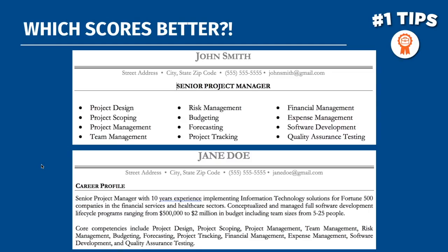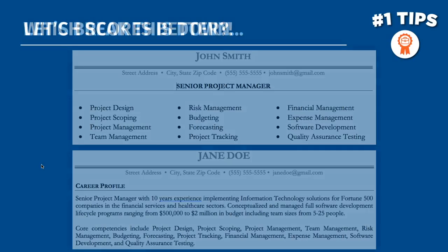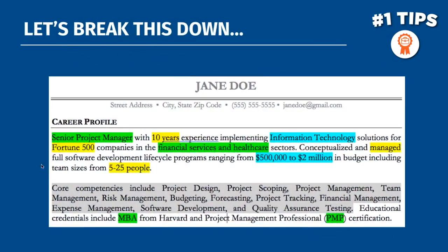It doesn't bother me, and it doesn't cost me any time because I skip right out. I saw core competencies. I'm going to drop. My eyes are going to drop down. Let's take a look at this. So senior PM, 10, IT, Fortune 500, financial services, she's a manager, 2 mil, 25 people. 9 beautiful pieces of information in what actually is about 1 inch on the resume.